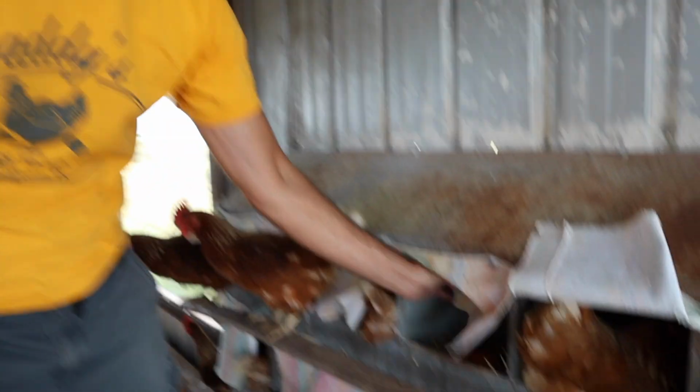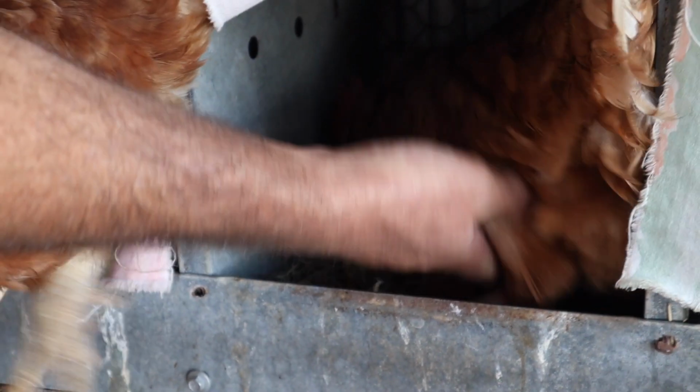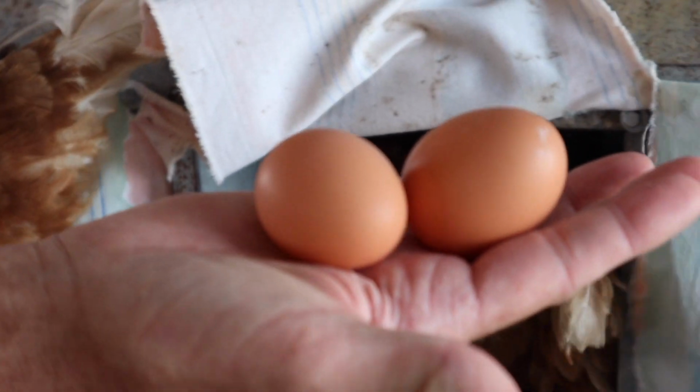It's the middle of the day, so a lot of our birds are laying, but this is what it looks like. In this one we've got a couple of eggs, and here we've got a girl who's sitting on some eggs. Let's kick her out and see what she's got. Sorry, sweetheart. Look at that. So that's what it looks like.